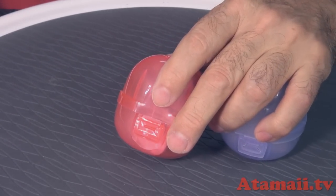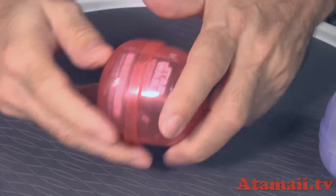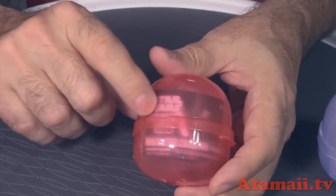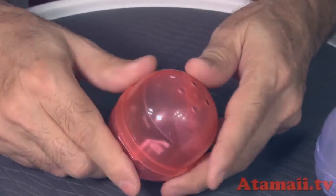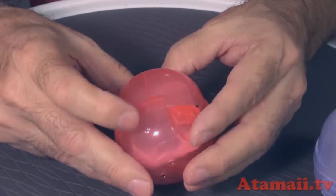Okay, so you ready to open this up? This is live on camera. This is the Mini Blister Collection. They always have a paper in there to show you the various figures, and they have some advertising. But you can't see the figure. Of course, by the time you hold it in the capsule, you've already bought it. So, all right, here we go.